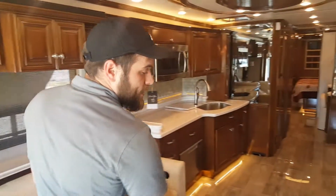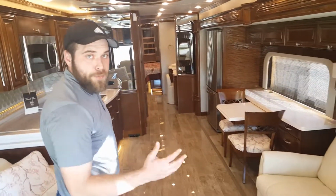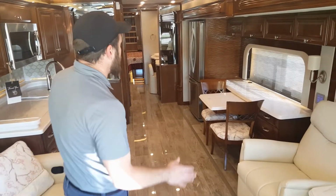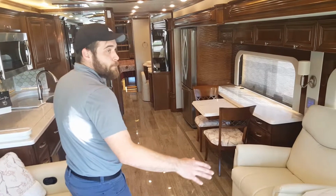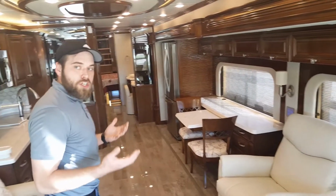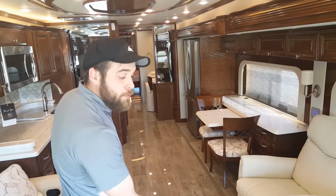One of the things that you're going to notice in the new Essex is tile that extends all the way out into the slide. There's absolutely no carpet in the Essex anymore. It's a full tile coach, and they achieved this with a really cool slide setup. When this slide room comes in, it actually lifts up and then reels in. This is just a conscious effort from the manufacturer to make sure that your floors don't get damaged from the slide room itself.